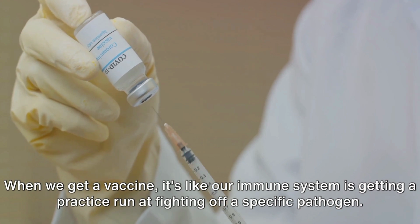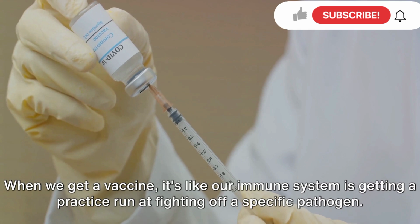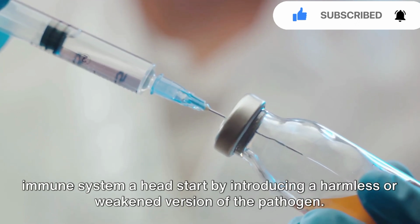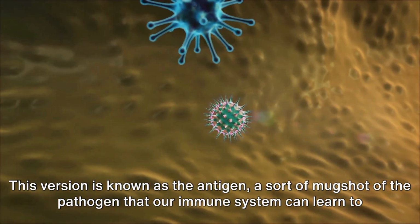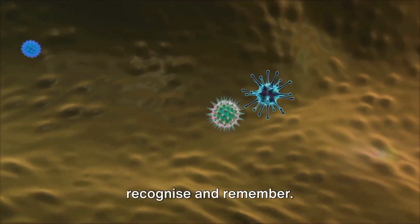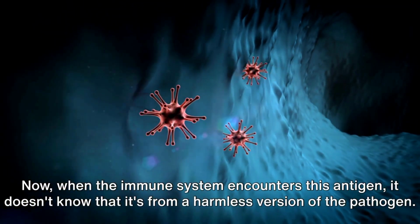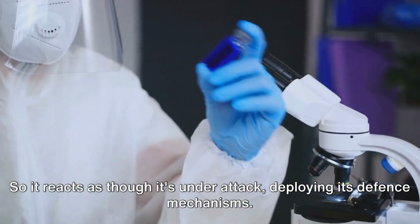When we get a vaccine, it's like our immune system is getting a practice run at fighting off a specific pathogen. Instead of waiting for a potentially harmful encounter with a dangerous virus or bacteria, vaccines give our immune system a head start by introducing a harmless or weakened version of the pathogen. This version is known as the antigen, a sort of mugshot of the pathogen that our immune system can learn to recognize and remember. Now, when the immune system encounters this antigen, it doesn't know that it's from a harmless version of the pathogen. So it reacts as though it's under attack, deploying its defense mechanisms.